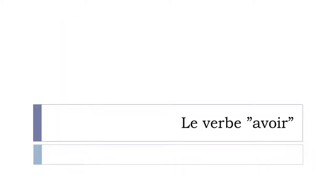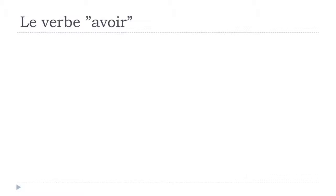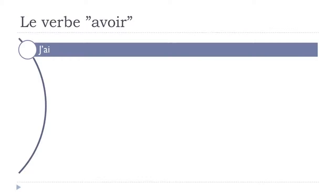So the last lesson was the introduction of the verb être, okay, and I thought it would be more logical to continue with the verb avoir. So avoir means to have, okay, and for the same reason as to be, it's really useful and really used, so you should definitely know this verb avoir by heart if you want to master the French language, okay. So let's see that, the verb avoir, okay. And so we'll see the different forms. So the first one is j'ai.